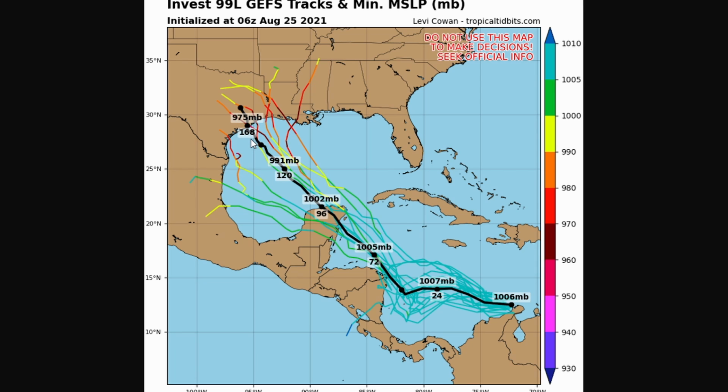But 975, that's probably a Category 1, Category 2, possibly even low-end Category 3 hurricane impacting Texas and Louisiana by then, looking a lot like Harvey's path, that major hurricane took the same path here and brought major impacts to the coastline of Texas. So definitely looking pretty worrying here for especially Texas and Louisiana and even Central America and Mexico.